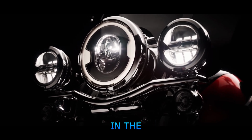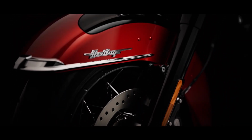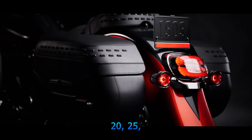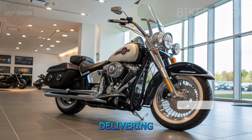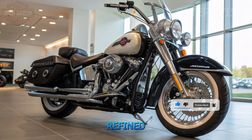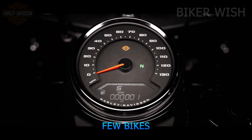Few motorcycles in the world embody legacy the way the Harley-Davidson Heritage Classic does. This isn't just a cruiser, it's a piece of rolling Americana. And for 2025, Harley-Davidson has gone back to the roots while pushing forward into modernity, delivering a machine that refuses to compromise. With timeless styling, modern performance, and refined technology, the 2025 Heritage Classic strikes a balance few bikes can manage.